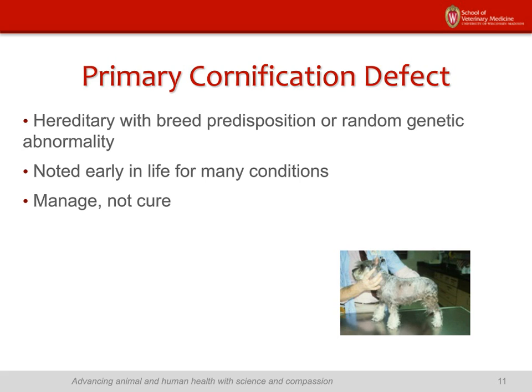And there's been a whole wealth of new topical therapies that have been very valuable. Now, if you have a puppy with one of these diseases and it's pretty classic, you might be able to go ahead and say, that's a primary cornification defect.